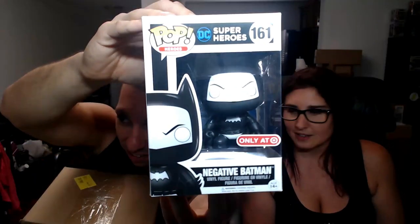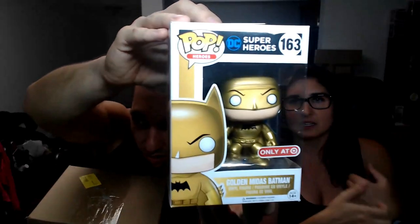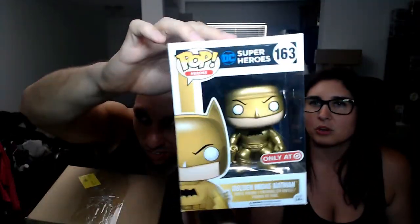We have Negative Batman. Like, I don't even know what any of these are. I guess all of these are from different comics, maybe. I don't know. I think that this is from a show. That one we had before. We have the Golden Midas. We had him, though, I think, right? So Golden Midas, before.